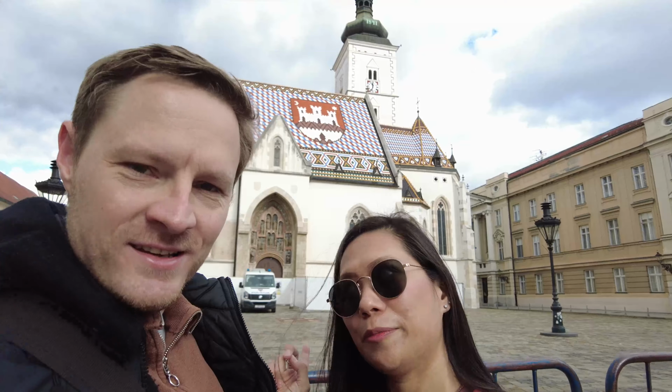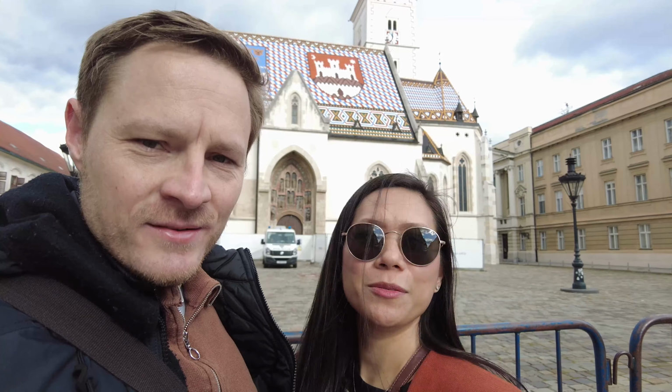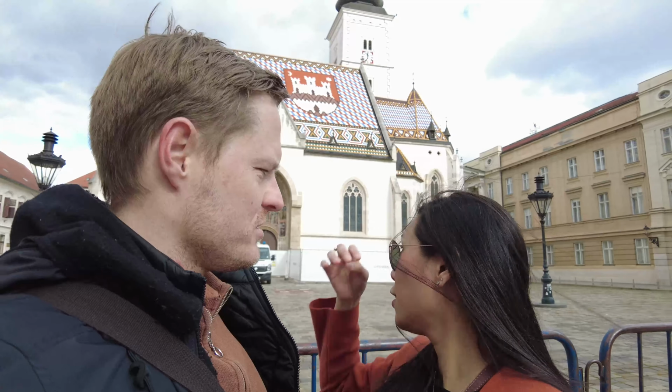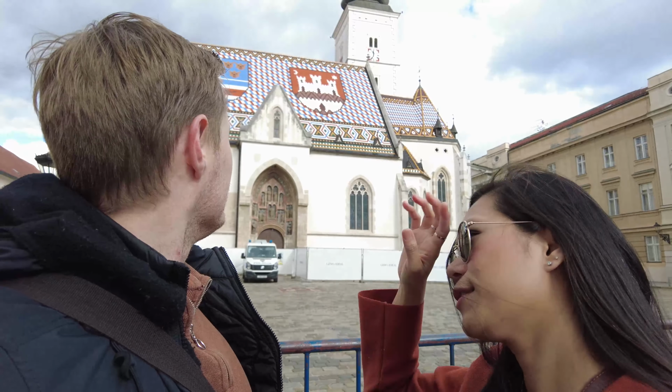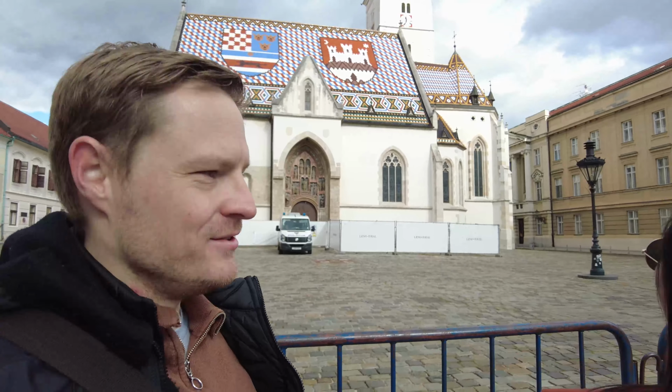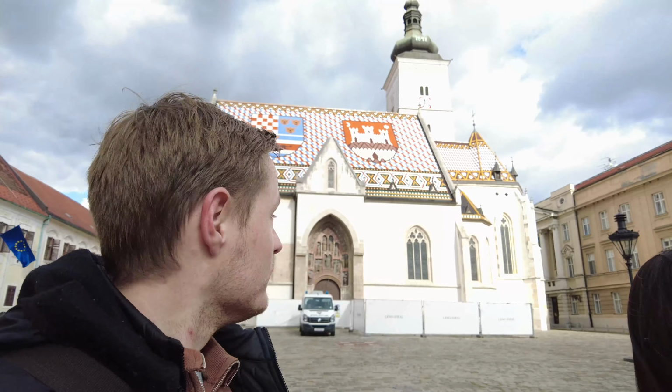Actually, this is very impressive because it reminds me of the Stephansplatz church. There's more church. I mean the roof is really nice and colorful. Impressive actually. So let's go to the viewing deck now. Okay. Just enjoy the view.